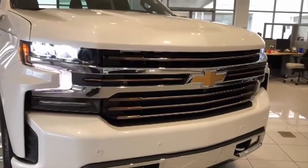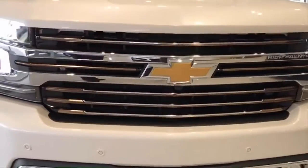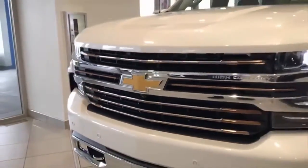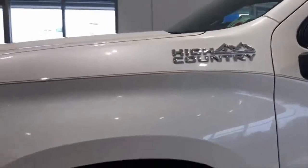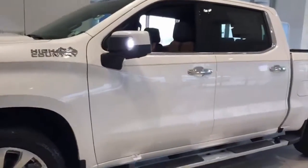So we come across the front of the grille. I want you to notice High Country exclusive bronze accents throughout the grille and that nice High Country lettering right there as well. So we move around to the side. We got the High Country badge along the side, along with a gorgeous set of 22-inch wheels on this vehicle. Our surround lighting system, as you can see in our side mirrors.